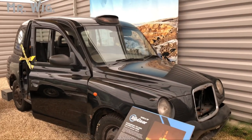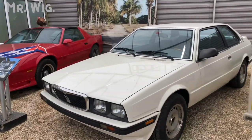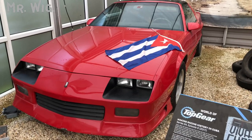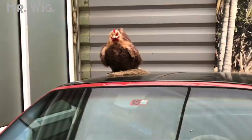This one actually was used back in 2017. There's a Maserati that I found really gorgeous in left-hand drive actually. Look at this American car. They did this back in 2017 in Cuba. They got a chica there.